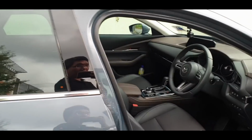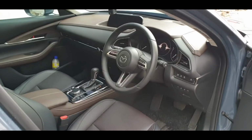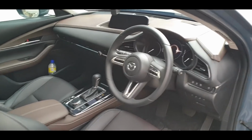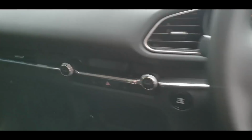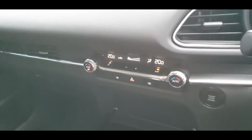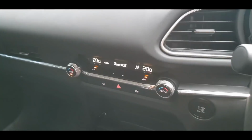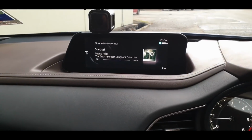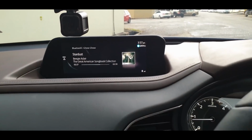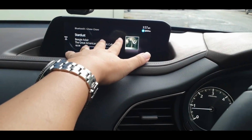A full-size adult can sit here over an extended distance with relative comfort. So we come to the front. You can see the familiar cabin from the Mazda 3. Compared to the base model that I drove earlier, you get dual zone climate control. The infotainment screen is the same as before. Once again, it's situated quite far in front.